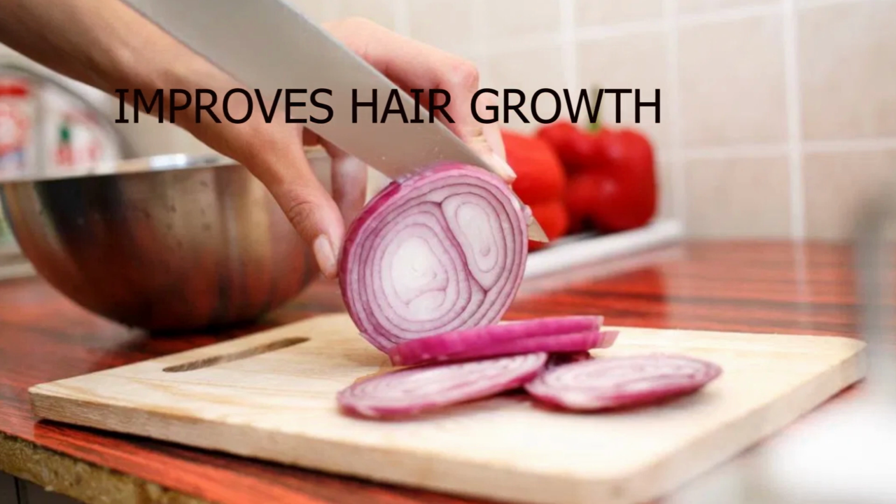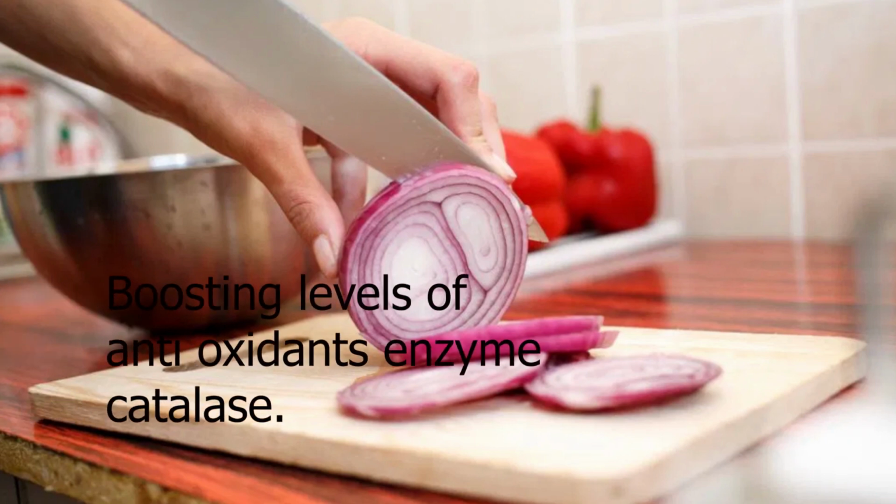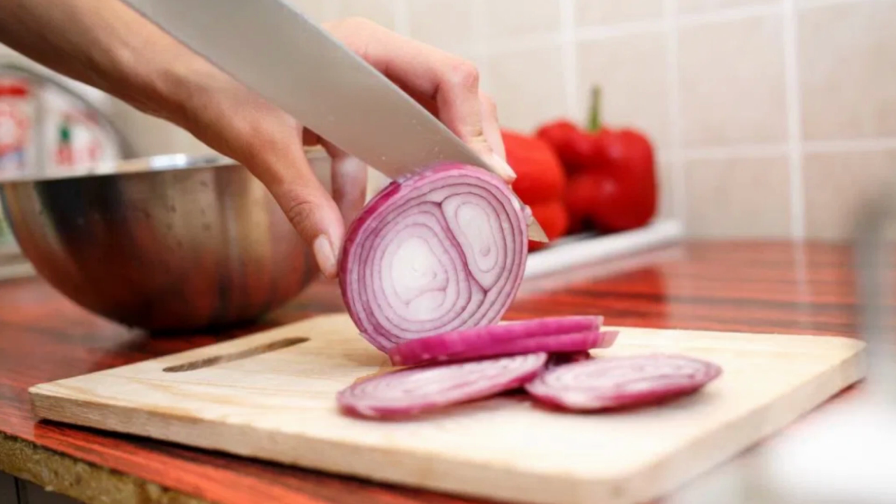Onion juice helps to improve growth by boosting the levels of an antioxidant enzyme catalyst. This enzyme helps to decompose hydrogen peroxide, optimizing the hair growth cycle.